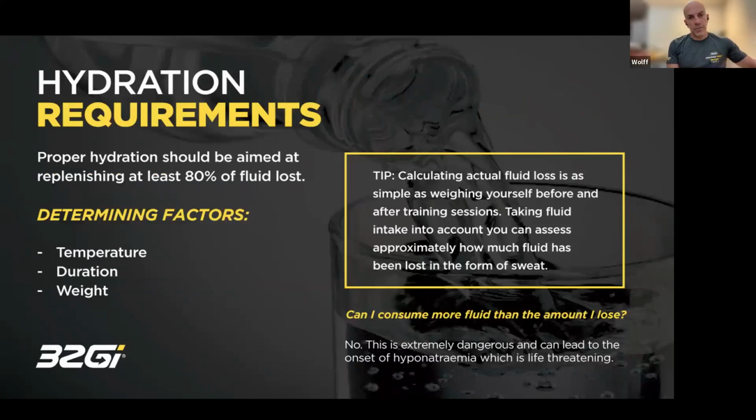Okay. Hydration requirements. What is hydration? Hydration is replenishing around 80% of lost fluid. So let's say you're going to lose 600 or 700 milliliters, or let's call it a liter of fluid during an exercise session. If you wanted to replenish 80% of it, you should have probably taken in about 800 milliliters during that session. So let's say you lost that liter over 2 hours, that means you should have been consuming about 400 milliliters of water over an hourly period, just to try and replenish that amount of fluid that's been lost.